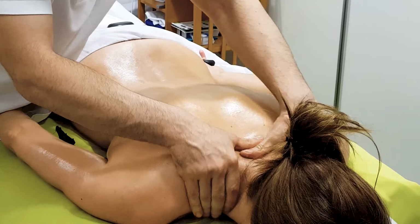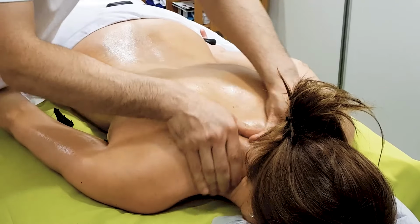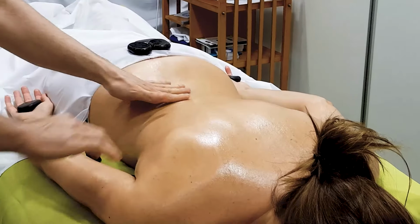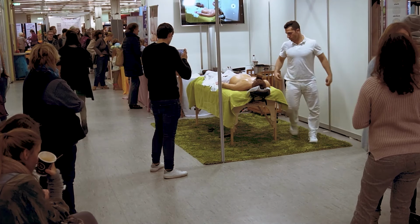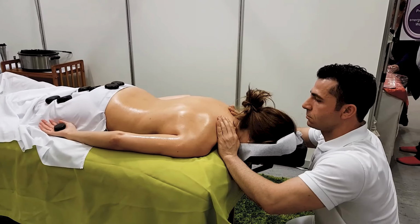The hot stones also are favorable for improved blood circulation, so it's always a good thing to use heat for that. The hot stone massage will also contribute to stress relief. Now that, like many other types of massages, of course.